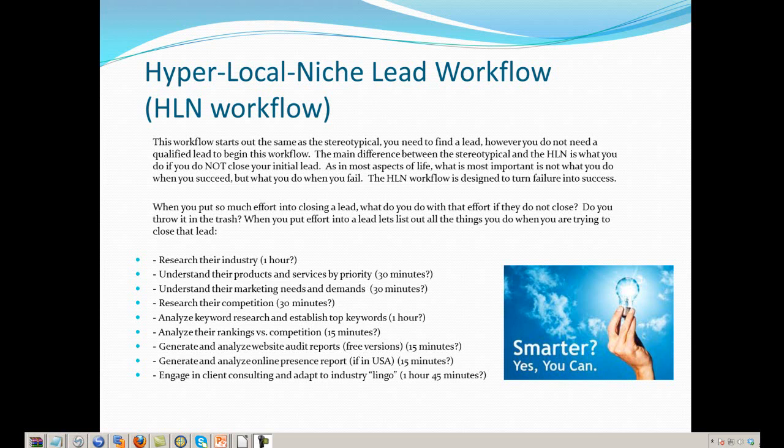And really, that's the power behind it, because if you don't close your initial lead, you're going to bundle up that research and all the time you have into it, and you're going to send it to everyone else in that location, per that business category, as proof of what you've done. And you're going to have a greater chance of closing a client after your initial failure, because you're sending it out to so many other people. Preferably you'd be sending out that research and everything you have to another 50 companies to show them what you can do.